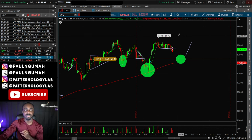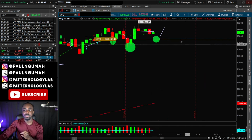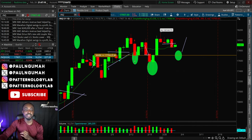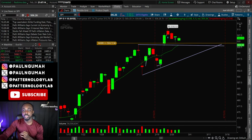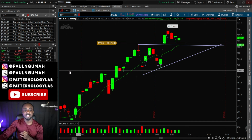The market is not looking too strong. Let's look at the daily. Daily also not looking strong. Yeah, it's really not. The other indices aren't looking that great either. This one got a massive gap below at like 500 bucks.